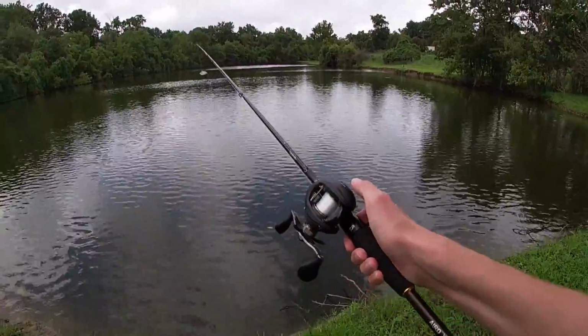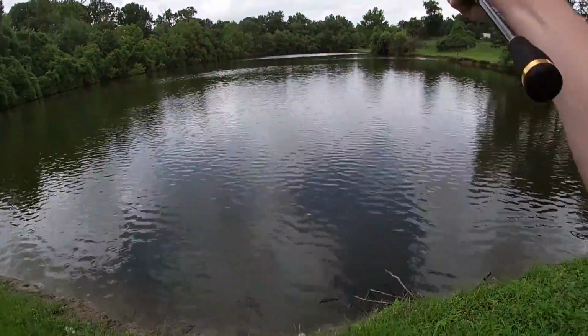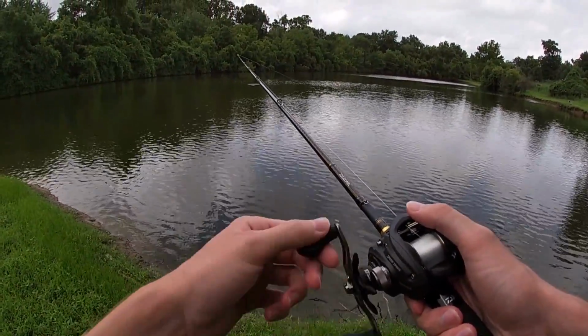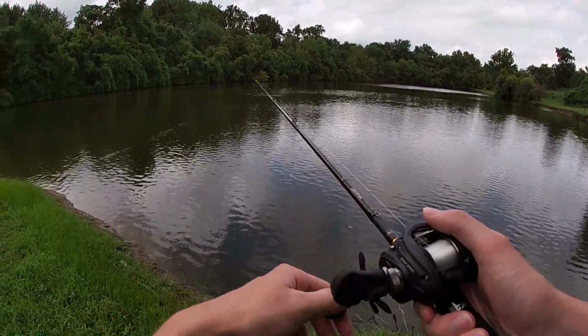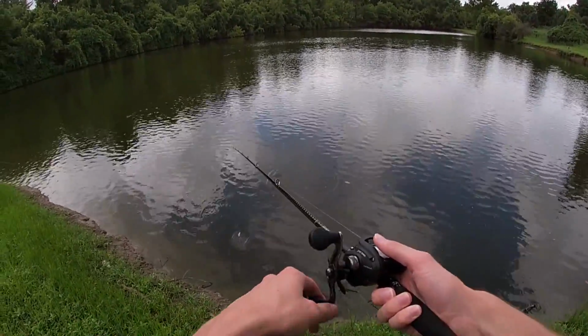All right, guys, here we go. First ever cast with this new setup. Let's see how it goes. That felt real nice. Oh, dude, this is so different from my piece of crap Bass Pro combo. That was like 60 bucks total. It was literally a $15 rod from Dick's, and then I think a $40 reel from Bass Pro.